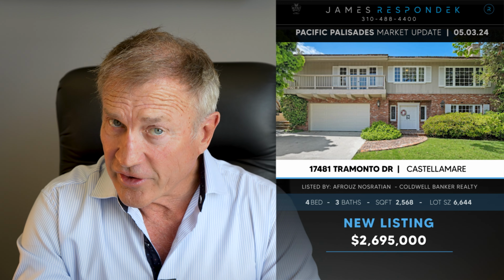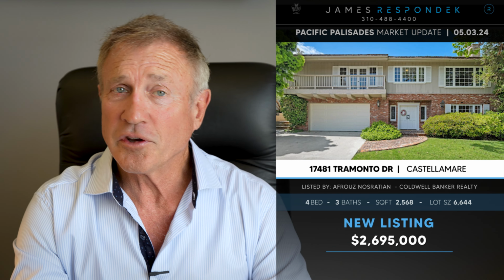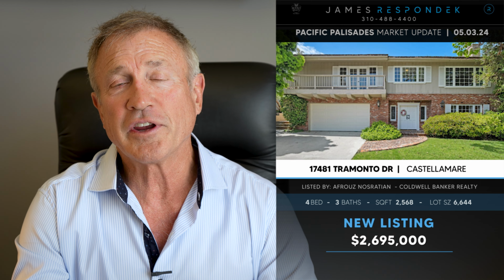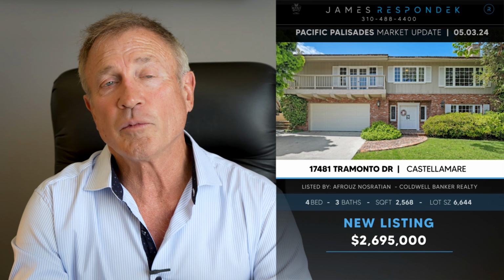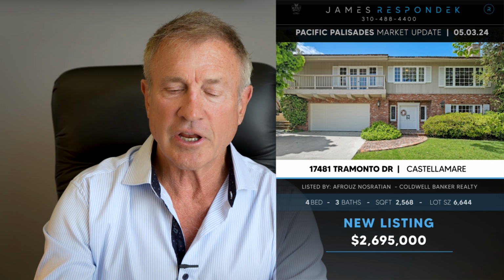This is very much a fixer. When I walked in, it was not very uplifting, I must say. But, you know, it's a decent square footage. It's about 2,500, 2,600 square feet. And the lot is a nice lot. It's not huge, 6,650 square feet. It has some views from upstairs, no ocean views. You're going to have to bring your imagination to this one. Again, listed at 2.7.